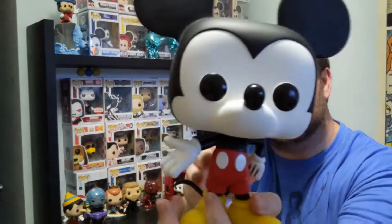I had the 10-inch black and white one. I switched it out for this. I sold the black and white one, and this is by far the better version. There is a blue and green one as well, but this is the one that we want. This is the best one. This is Mickey Mouse. I love it.